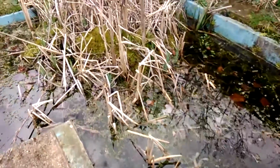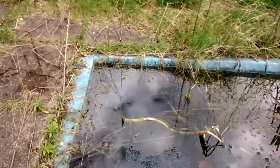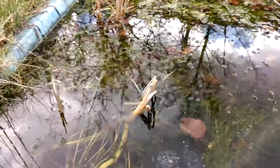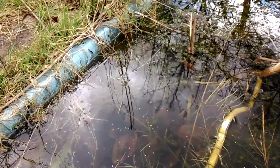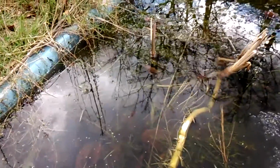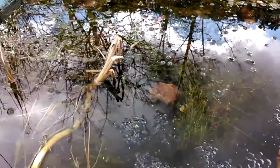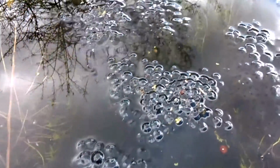And so last year, the frog spawn was all up in the corner where the big plant is. This year, it's all kind of down over this side. We've got some kind of lily plant growing here. Not entirely sure what that is, whether that's just an extension of the other plant. I really couldn't tell you. Anyway, let's have a bit of a closer look at the frog spawn here.